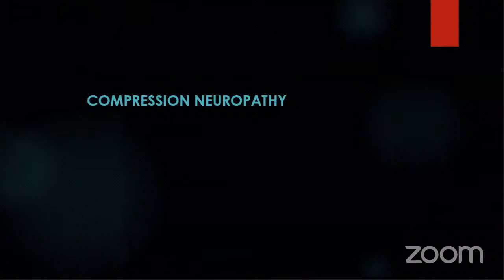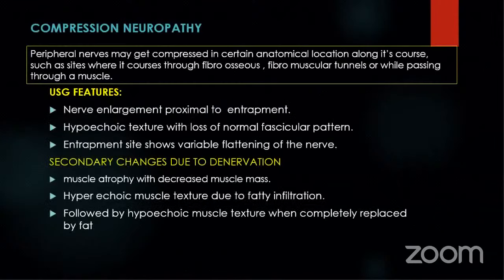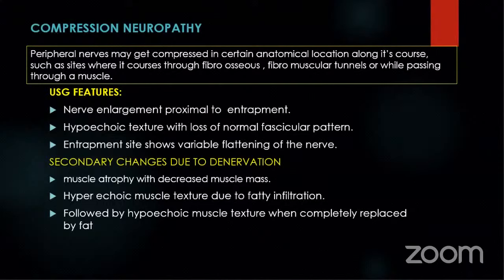Next, we'll move to compression neuropathy. As you know, the nerve passes through different fibrous and fibromuscular tunnels in the body, which help to hold them in their own site without displacement. But while doing so, they may get compressed at different sites. So we'll discuss the sonographic features in my subsequent slide.